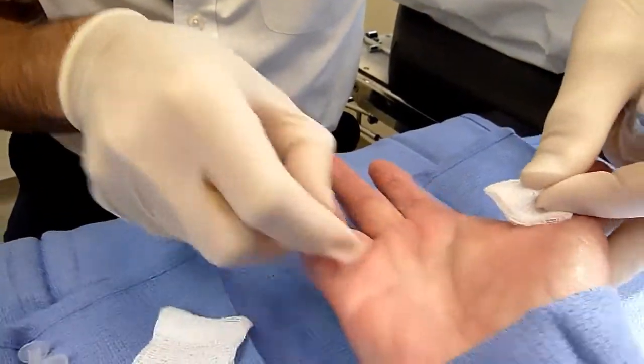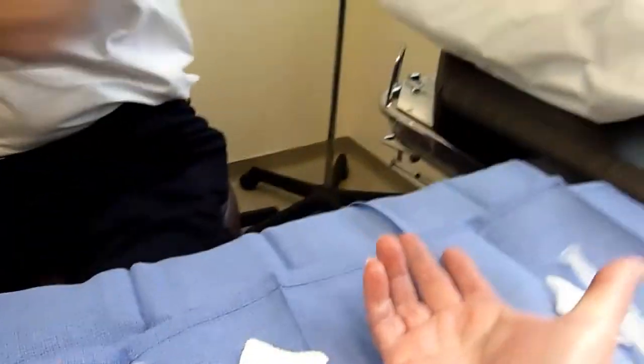Okay. So turn your hand even more palm up. That's perfect. And just use a roll towel.